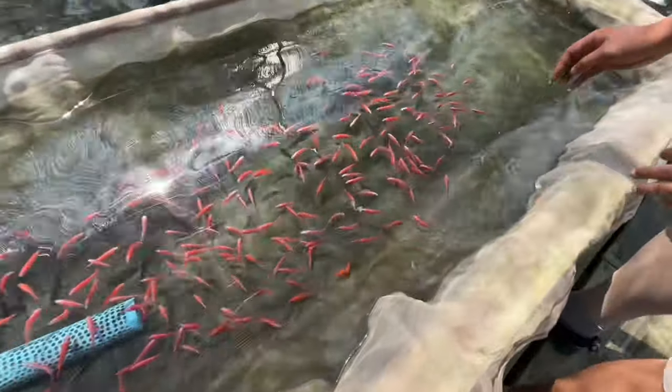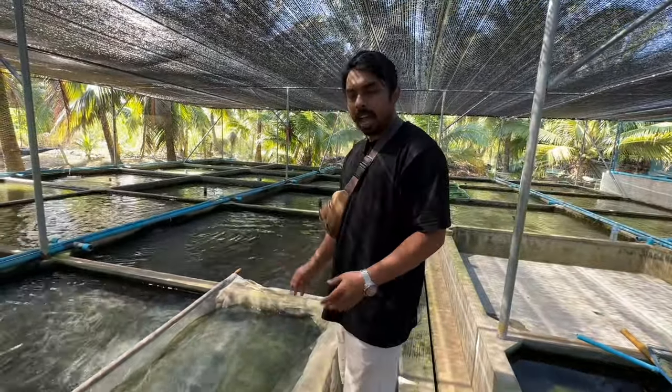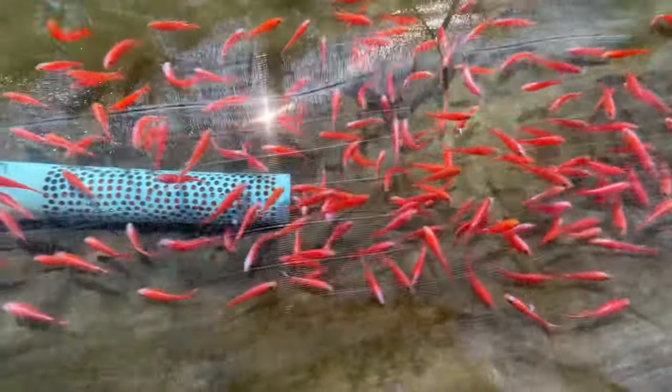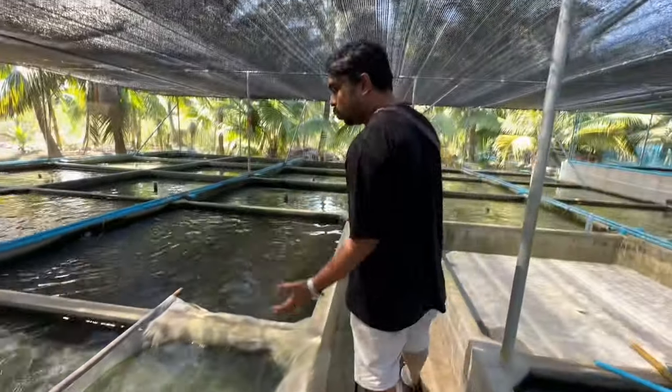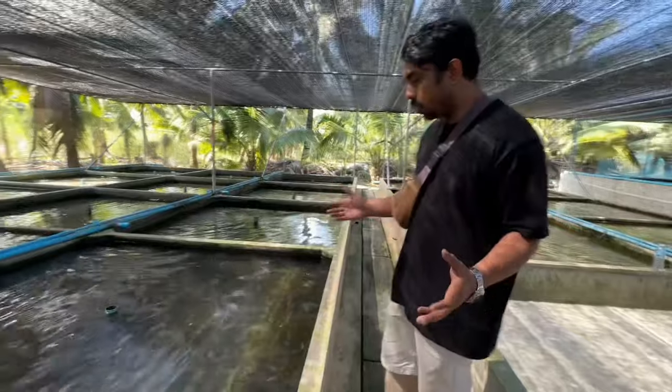This is the size that basically runs better in export. You can put so many fish in a bag if the fish is 2 inch size. So the 2 inch size fish sells more and exports more.